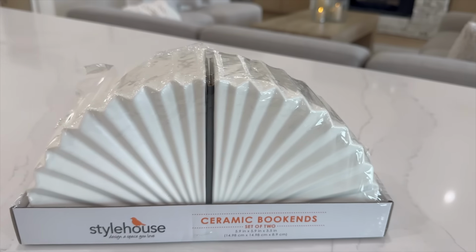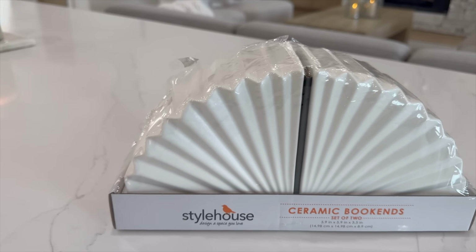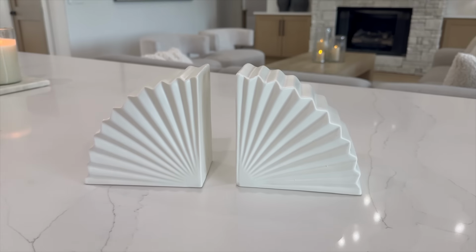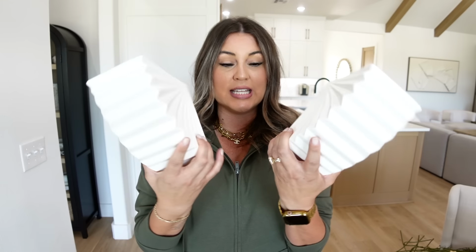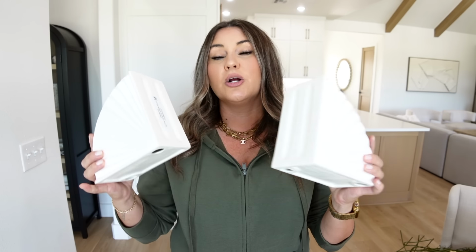It was in a cardboard box with plastic, but I could see through it and I could see its beauty, so I could share it with you guys. Once you open them up, it does not give cheap at all. It gives high end. There's so much detail on every side. They are beautiful. They're bookends, so you can use them on 2 different bookends.